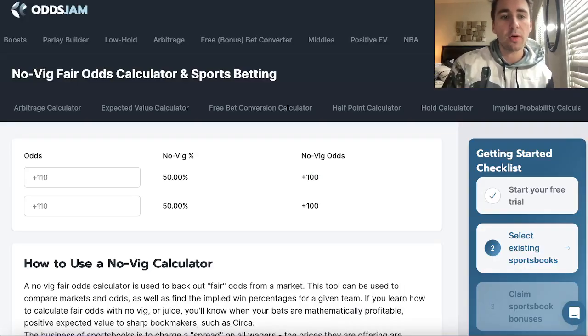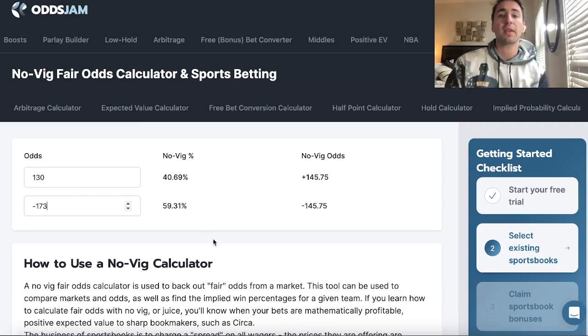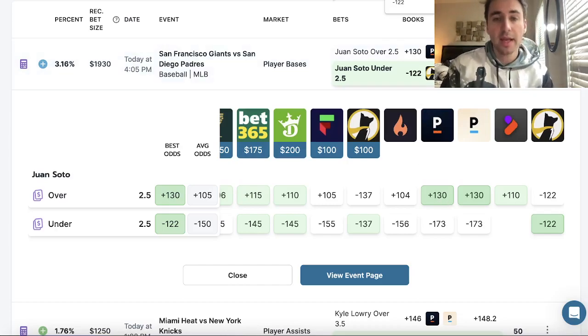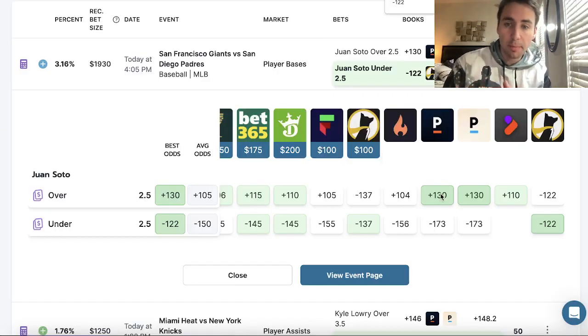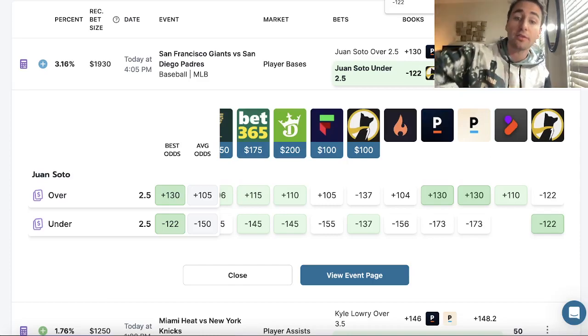So according to Pinnacle, right, I've explained this calculator in other videos, but this is the most important calculator in sports betting. It's called a no-vig odds calculator. And what it does is it takes a sportsbook's market and it tells you the win probability for your bet. Right? So according to Pinnacle's market, they have the under favored. So we know the under is going to be winning over 50% of the time. We know the under is the favored outcome.